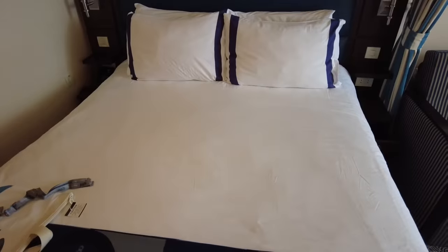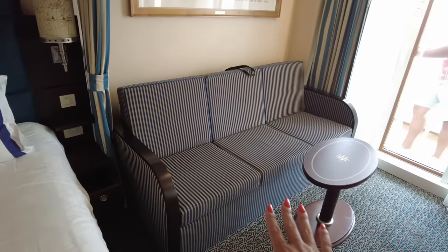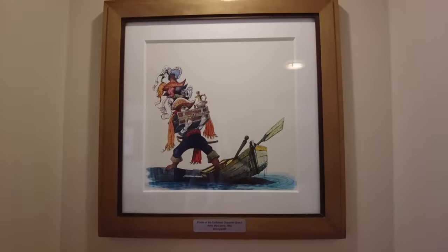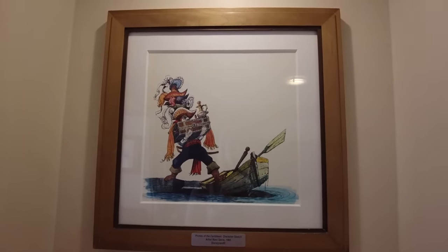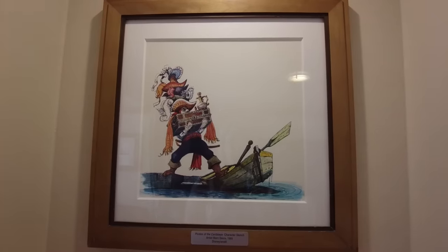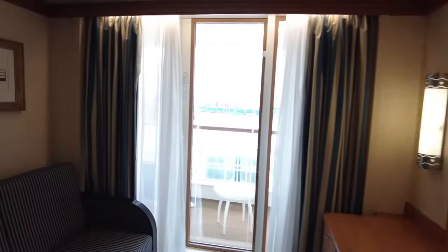How cute. Obviously, this is the bed, and if you ask for it, you can opt to turn the couch into a sleeper as well. More storage. Oh my gosh. Marc Davis Pirates of the Caribbean sketch. Pirates is my favorite Disney ride, and Marc's one of my favorite Imagineers. Oh my god, this is awesome. Day made. We haven't even sailed yet.